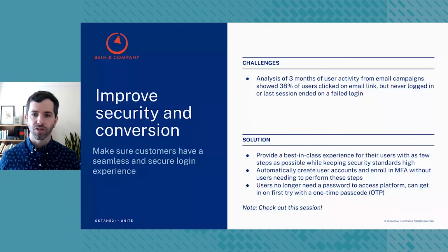First up, we have Bain & Company, who also have a deep dive session if you'd like to learn more. They have a large alumni network, and they had challenges with failed logins for users who don't log in very often. Using Workflows, they were able to automate account creation and MFA enrollment, ultimately letting them get away from easily forgotten passwords and ensure easy login for their community.